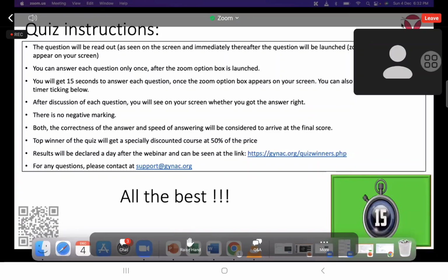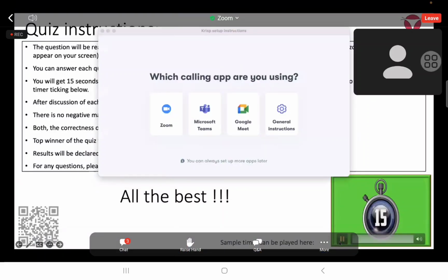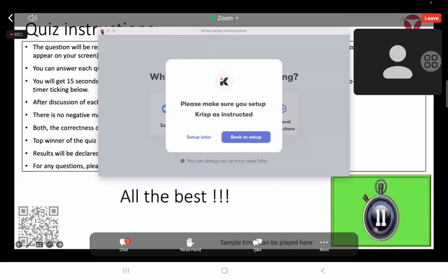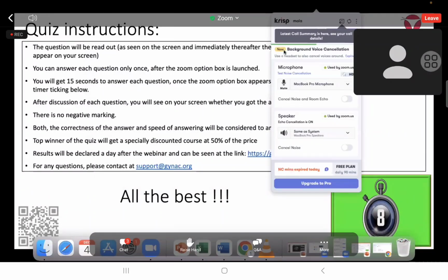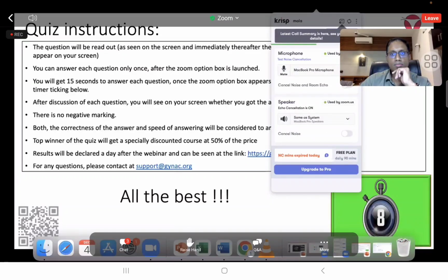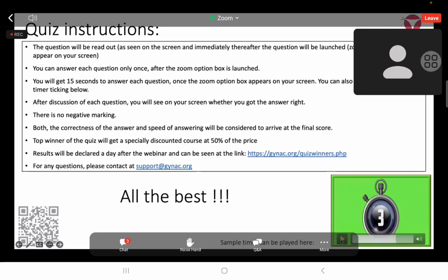So first, Bijoy will read the question with the options. Then the Zoom option box will appear. After it appears, you will see there is a timer here. So you'll hear the timer like this. That's how the timer will time 15 seconds.